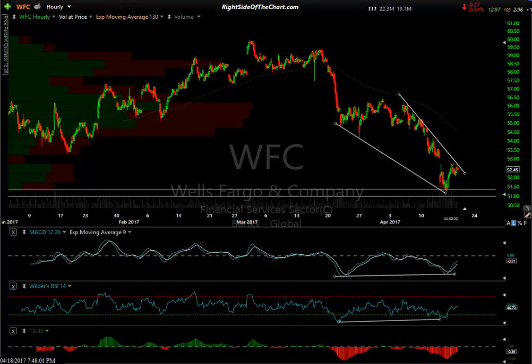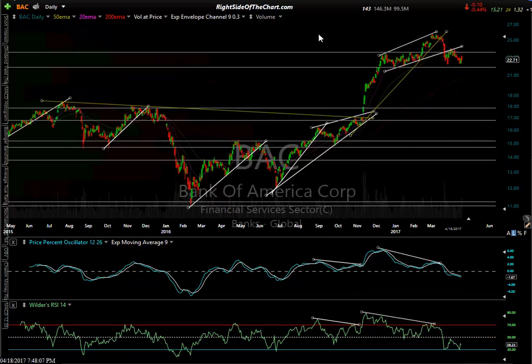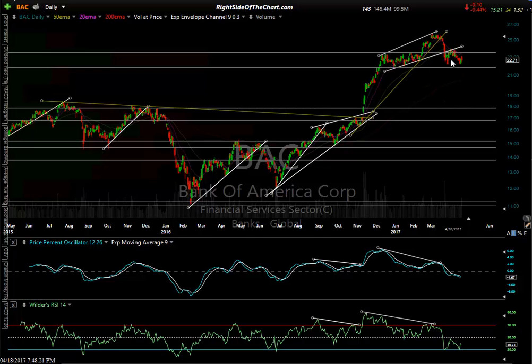All right, let's move through the rest a little bit quicker. The same story. You're going to see all these have fallen off. I won't jump back to the video anymore because we know what happened. There's the rising wedge. There's the breakdown. There's Bank of America. Also had this ascending broadening wedge pattern defined by this white line, if I can grab it. That white line and that white line make up an ascending broadening wedge pattern.